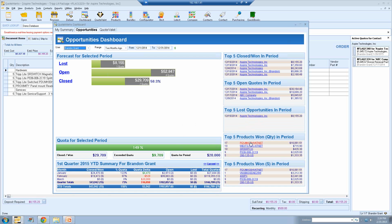It also displays your top 5 products won in this specific date range, so you can see what items sold the best in that specific month, and you could even compare it to other months if you wanted to. Same thing, it'll show you your top 5 most valuable products, so by the dollar value. And you'll see those here. You can access those, and this will actually open up any quotes in that open window that have sold this particular item. So you'll see all those documents for you. So it just makes it very easy to navigate and find these existing documents.